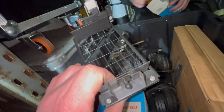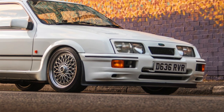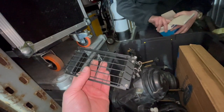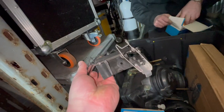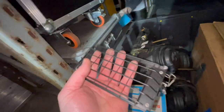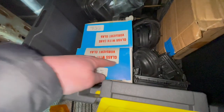More indicators. I've seen pairs of these selling on eBay for 500-600 quid. I have. I mean, how much is that worth, Paul? Like, two pair of them? Genuine? 500. Maybe a bit more. Good job it's well alarmed in here, isn't it? I feel like I'm holding gold. It's giddy, isn't it? Yeah, a brand pair of brand new headlights.